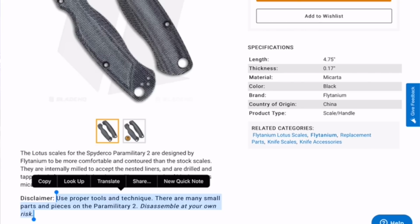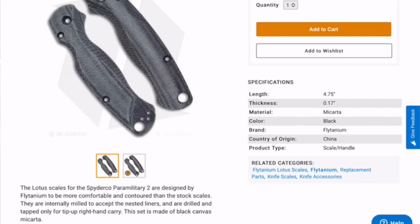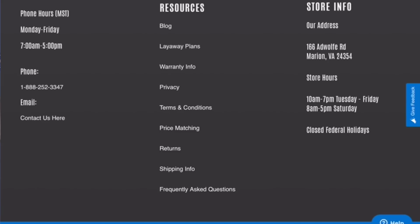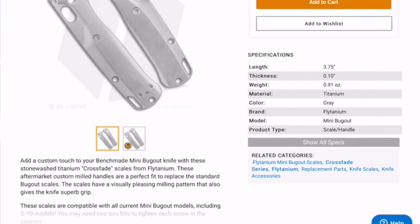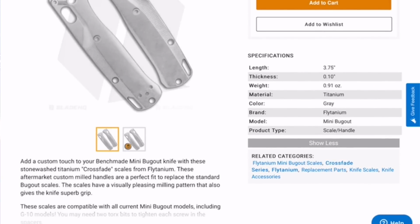Oh, and by the way, you're voiding your warranty. You are. So Benchmade knows that you've taken your knife apart. They won't do any warranty work. So I'm just going to lay that out there. You decide if it's worth it or not. Apparently it is to a lot of people because Jake at State Farm is saying these are selling like crazy. So there's a lot of guys out there modding their knives, their Spydercos and their Benchmades.